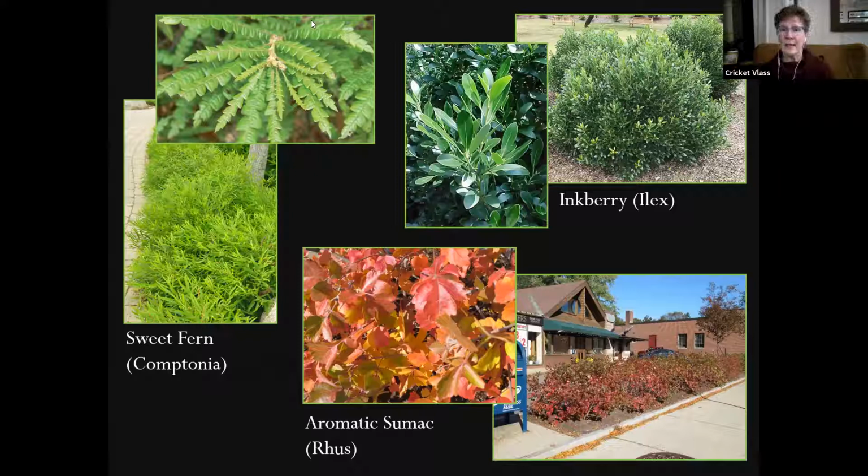Another evergreen native here is the inkberry, Ilex glabra. This cultivar is compacta. The straight species can get quite tall, a little bit large for our landscapes. So I've been using this one, which is called compacta, and they are tough as nails. Inkberry is known to do well with moist feet, but this one is very adaptable and will be in full sun and a little bit dry, and we've had a lot of success with it.